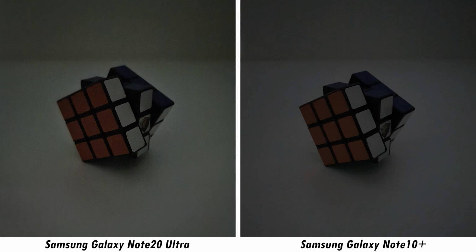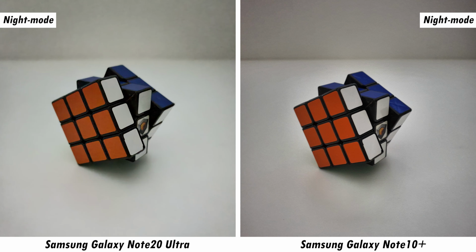Here are some photos in even lower light conditions, and as you can see, without night mode, the variable aperture on the Note 10 Plus may be coming into play for that better picture look. Night mode though improves both images to more or less the same degree, but white balance processing sways towards the greenish side on the Note 20 Ultra, which is something to keep in mind, whereas on the Note 10 Plus, the image looks a bit more natural.